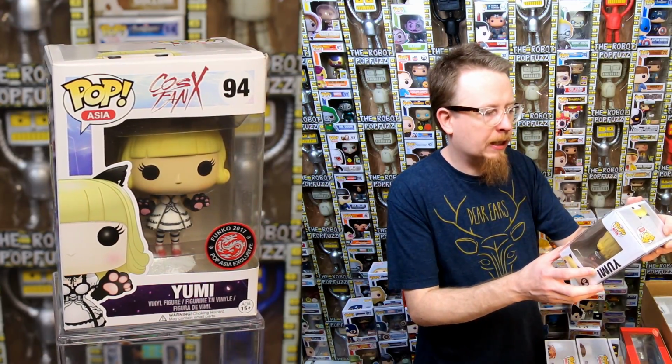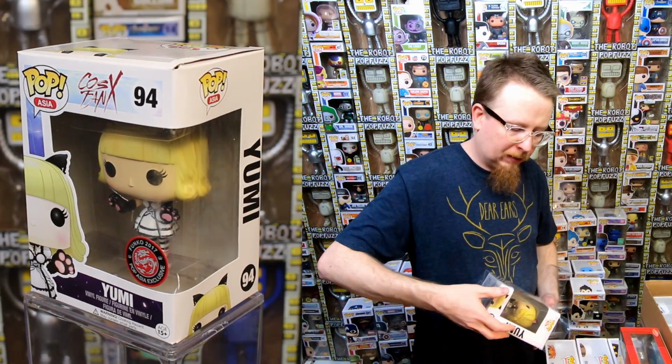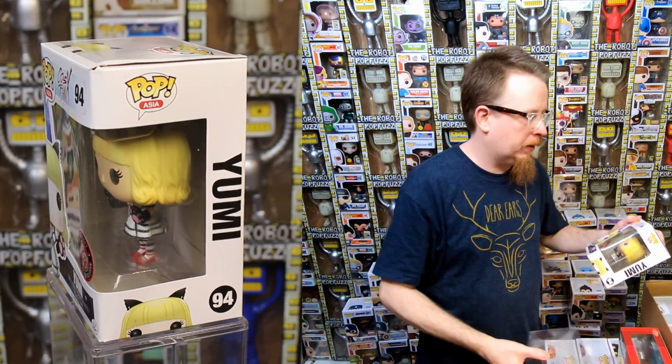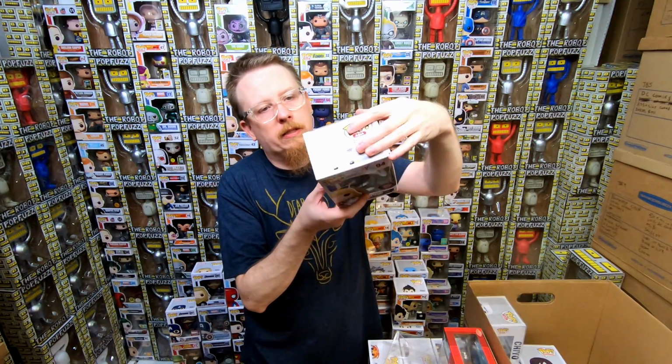Okay, from Mercari, I bought a couple pops. We have a Yumi. It's a CosFan X. I really wanted to put the set together, so I ended up getting the last 2 I needed. Sadly, this box arrived crushed. So it wasn't a protector that protected it a little bit, but she did get a little bit crushed right there. And as you can see, a little bit crushed right there.